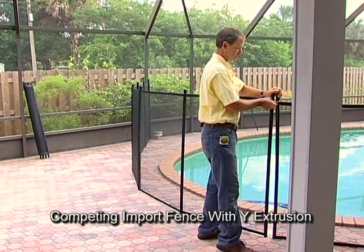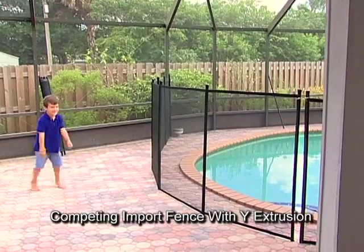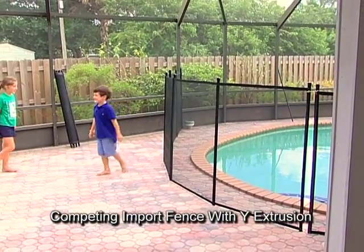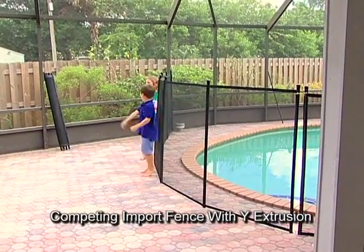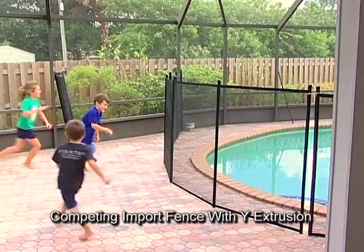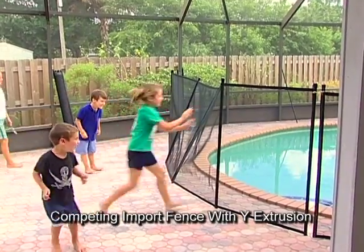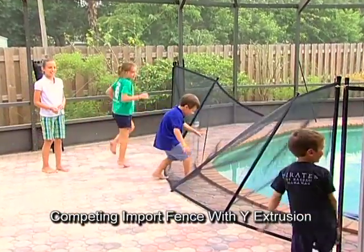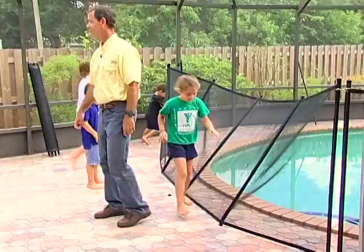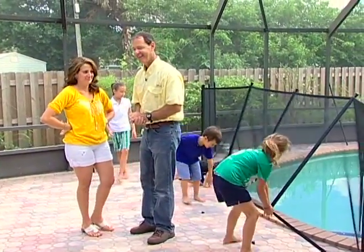Oh my goodness. Well, let's talk to our mom now and see how the fence held up. Well, what do you think?